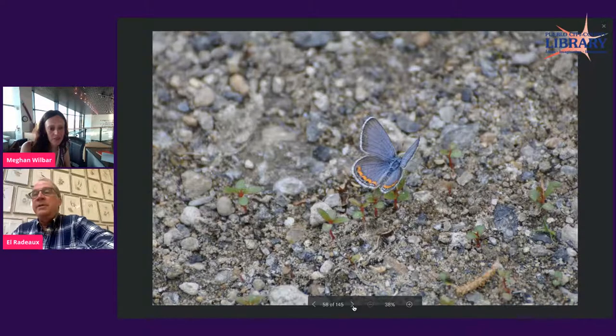Here is the Acmon blue with its wings open, and you can see that orange pattern on the bottom of the wing. Like I say, this is probably a nickel-sized butterfly. Next.